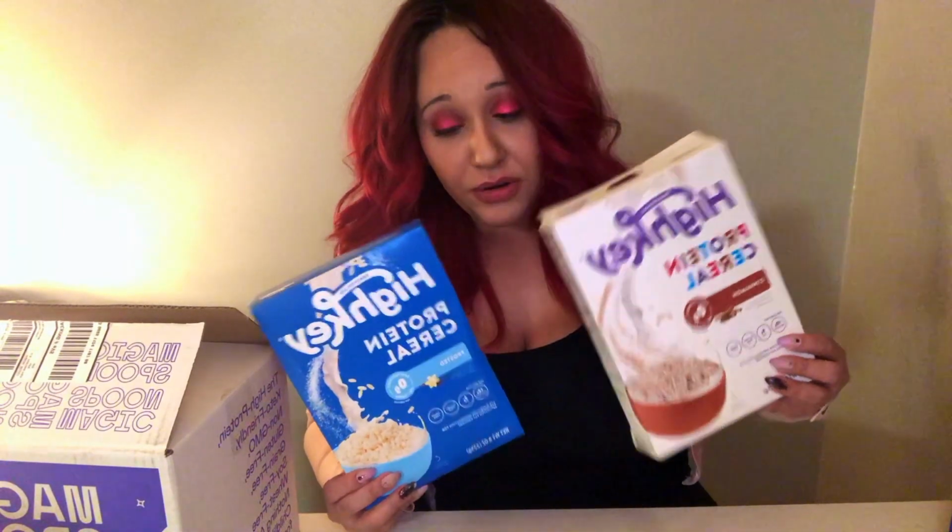So next up, we're going to try the other brand, High Key. I don't know if anyone's familiar with them. You probably are. They have some of the best brownie and cookie and pancake mixes that are keto. So if you've ever bought anything from them, then you know, I have pretty high expectations for these, to be honest. So we'll see what happens.